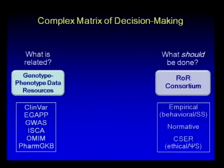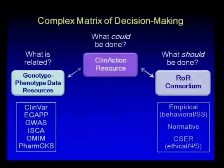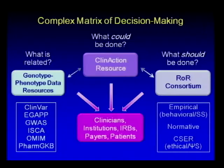The CSER sub-projects are addressing ethical and psychosocial issues. And so we really are trying to address here the question, what could be done? What are the options that are available and that should be evaluated? And that would be more where ClinAction would sit. But all of these would need to provide information to clinicians, institutions, IRBs, payers, and don't forget the patients, in order to actually decide what will be done with given information.